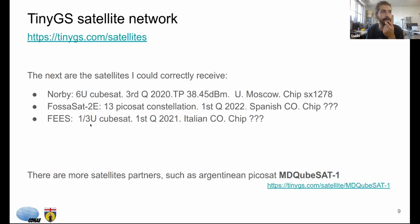And there's another satellite, the FIS. I don't know, it's an Italian company, but I don't know the chip they were using. But well, the Norby is a secondary payload, so they give this information because it was not the main goal of the mission. But this is the most important satellite on the constellation right now because of the transmission power they're using. So many of the stations are able to catch it.